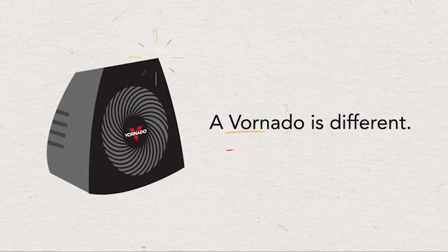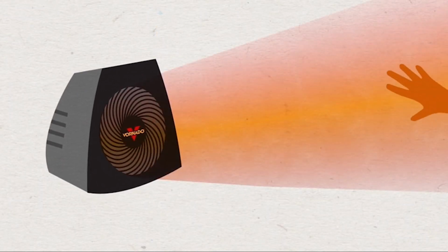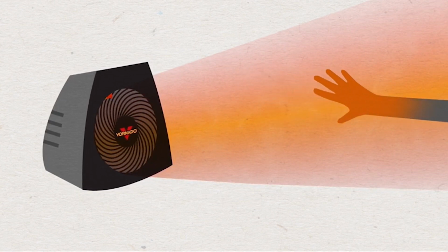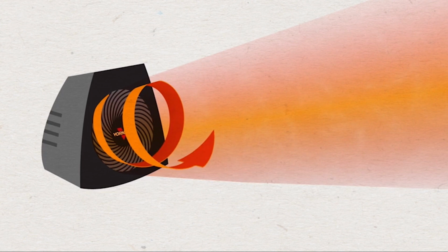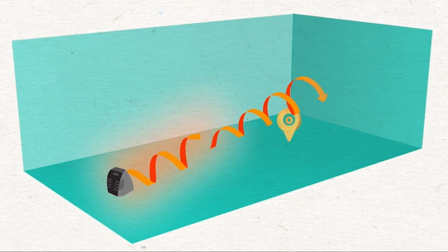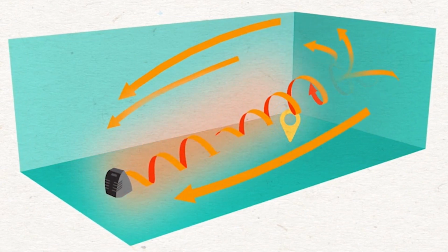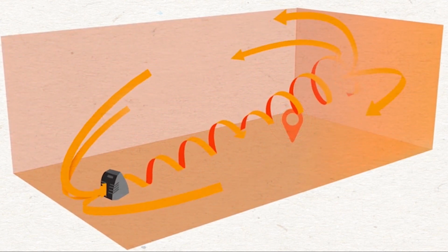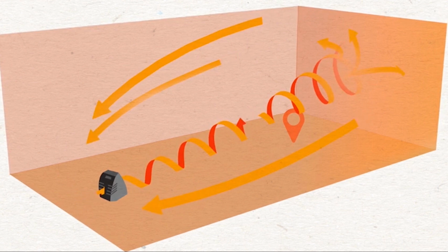A tornado is different. Unlike average heaters, a tornado uses powerful air circulation to push out heat. The air flows fast, warm, and gentle in a twisting spiral pattern called vortex action. To create a continuous current of warm air throughout the entire room, a tornado uses walls and ceiling as pathways to circulate and recirculate the heat, leaving the whole room perfectly warm and comfortable.